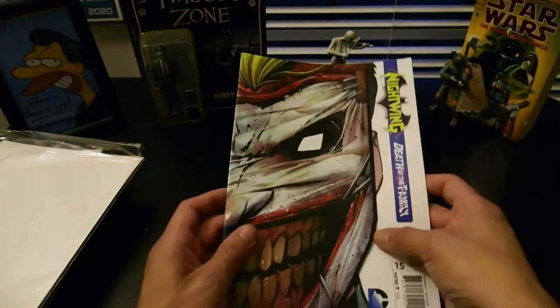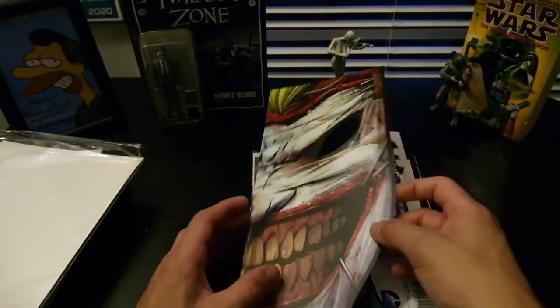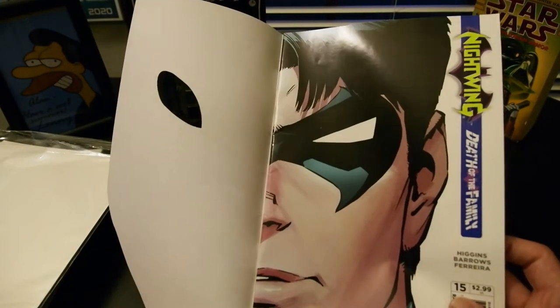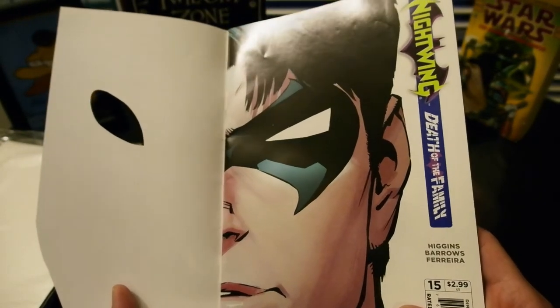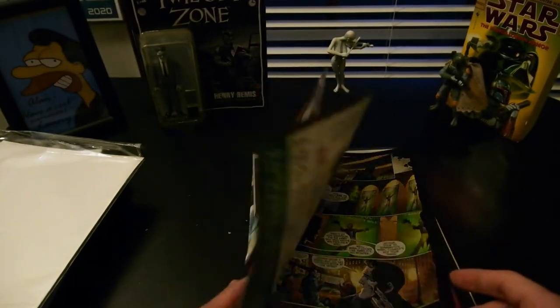So pretty much this is what the Joker in the New 52 looked like. And this is turned over, it's Joker faced, and it's Nightwing. So yeah, it's a cool cover. The story wasn't that great from what I remember.